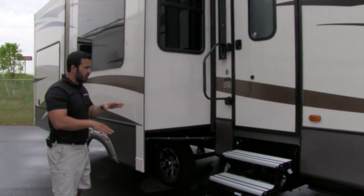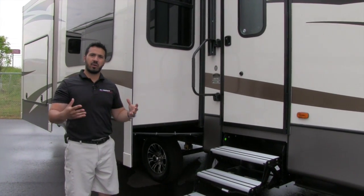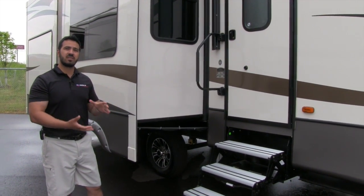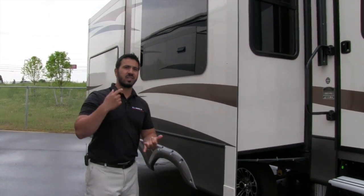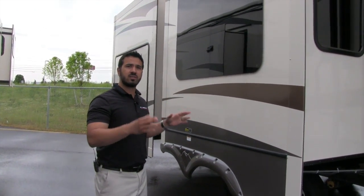Speaking of being wet with steps and stuff, if you are one that likes to camp really late into the season, you have to worry about snow or things freezing up on you. You don't have to worry about that with the Montana. This is a 4-season capable coach. Everything underneath is going to be heated and insulated, so your lines aren't going to freeze, your tanks aren't going to freeze. You have tank heaters, phenomenal for cold season camping.